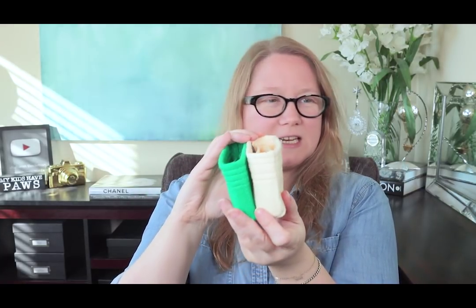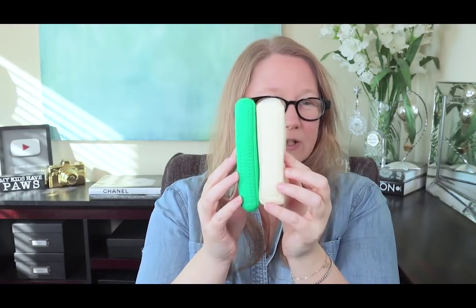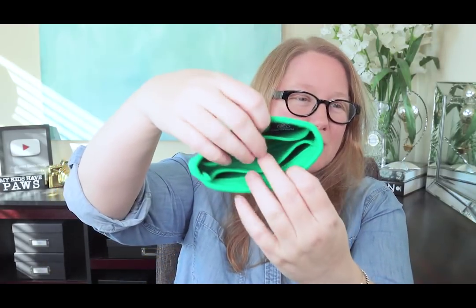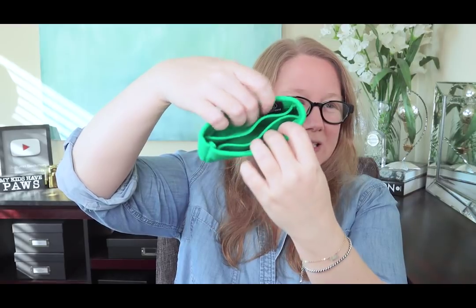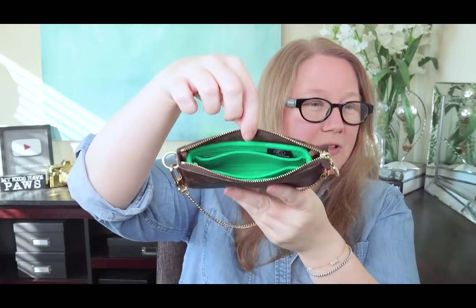The Toiletry 15 is just a little bit taller, and the Toiletry 15 here is wider. The layout is the same. It has the center compartment and then two slip pockets on the sides. So that's the difference. Now let's put it in the Mini Pochette. Here's how it fits in the Mini Pochette. It is kind of short for the bag, which I don't think is a problem, but it fits well.